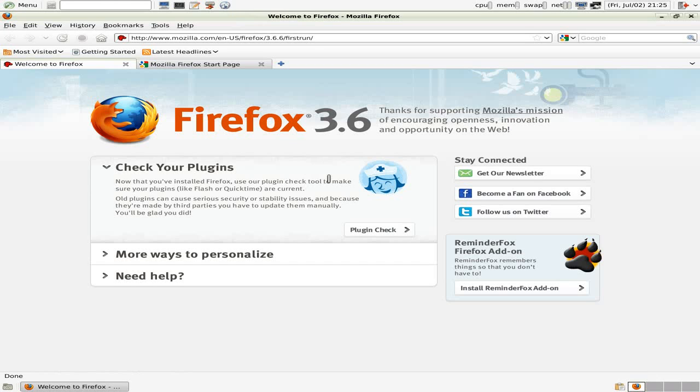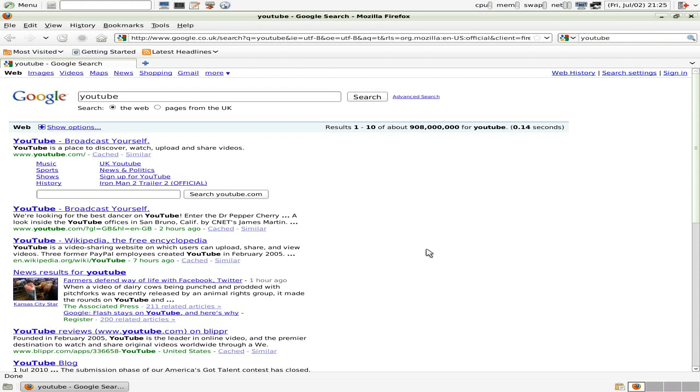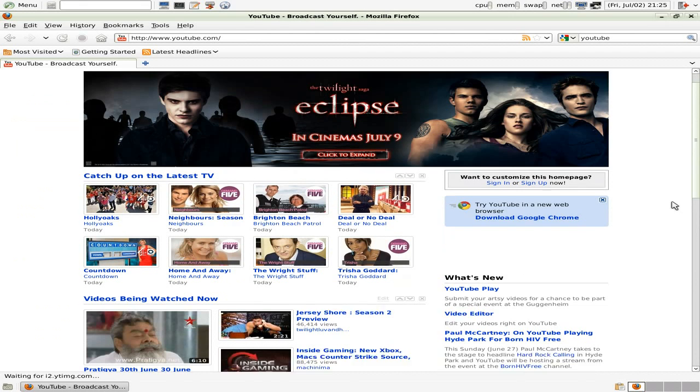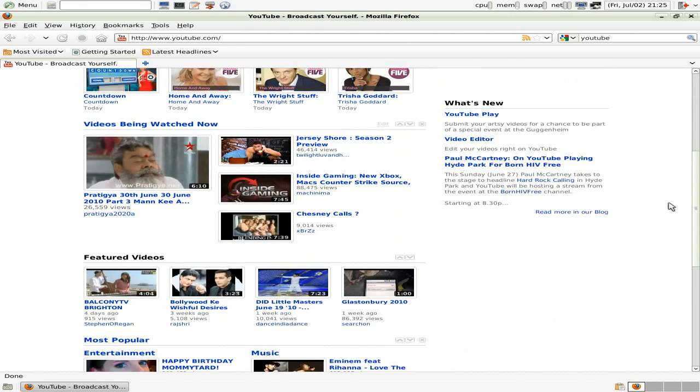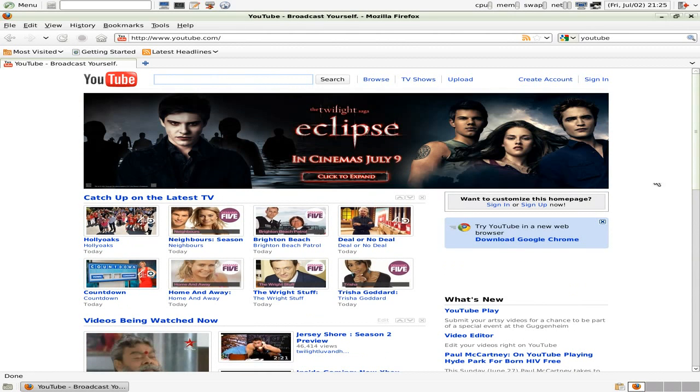Firefox 3.6, nice. Usual screen when you boot up Firefox for the first time. So what I'm going to do, I'm going to tickle over to the search bar, and we'll put in YouTube. Oh yeah. I'm going to click there, or somewhere like that anyway, and see what we get. Now, I could look at anyone here whatsoever, couldn't I? But what I'm going to do when I scroll back up in a second, you can see it's all nice and clear, everything works perfectly.